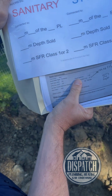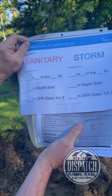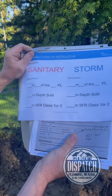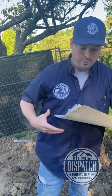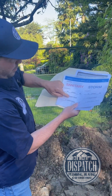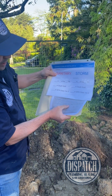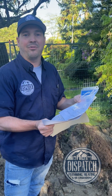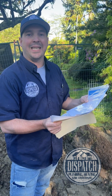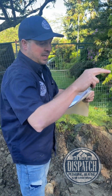So a couple of things here. Depth sold 1.49 meters. That is the distance to the bottom inside invert of the pipe from the high crown of the road. So that's depth sold, that's what you put here. The other thing is design elevation, 41.02 meters above sea level to the bottom inside of the pipe at the property line. So you need to put those 2 pipes at that exact location.